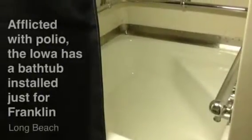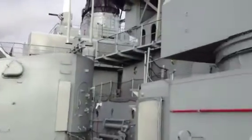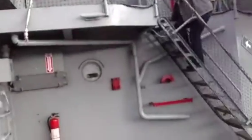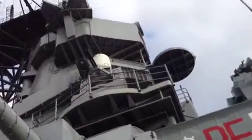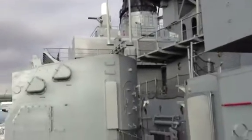On Iowa. This, I believe, is a 5-inch gun turret on the side of the ship. One right above us as well. Now that's a porthole.